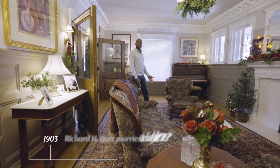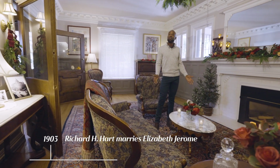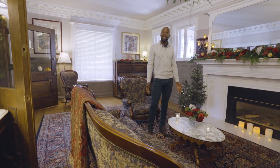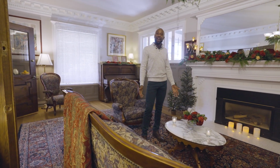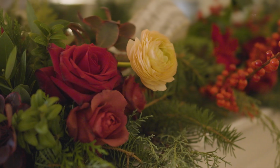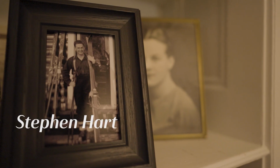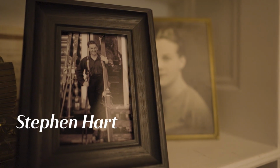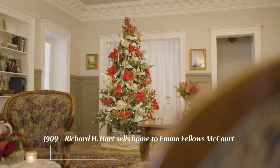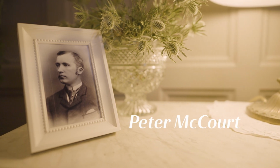In 1903, Richard married Elizabeth Jerome, a cousin to the mother of Winston Churchill. Elizabeth would later be a key figure in the founding of the Denver Symphony Orchestra. Their son Stephen would start the powerhouse law firm, Holland and Hart. In 1909, Richard sold the house to Emma Fellows McCourt, who married Peter McCourt.